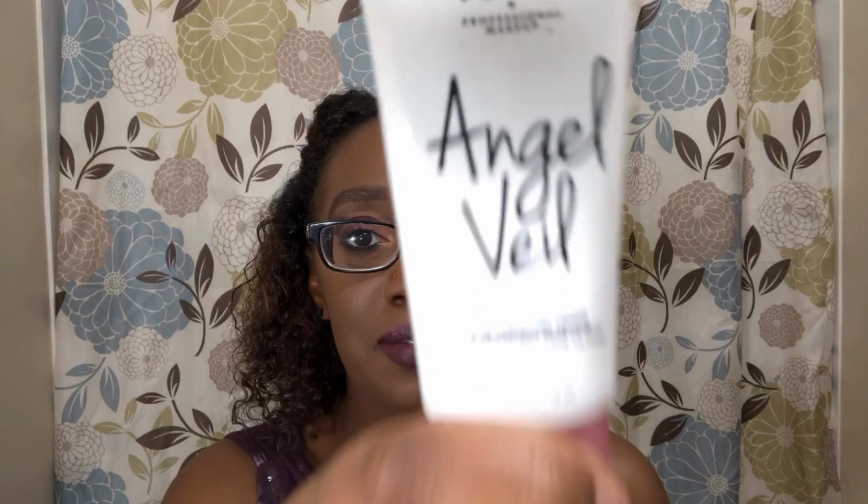Primers. The primer I love to use on a daily basis is my Angel Veil primer by NYX. I started using this about a few weeks ago, and I promise you guys it works so good during these hot summer months. I also use the Becca Ever Matte Poreless Priming Perfector. I genuinely dab it on my very oily places just for an extra security blanket, so I can really make sure that oil does not find its way through to the surface.